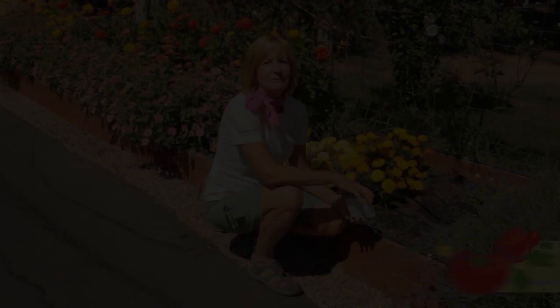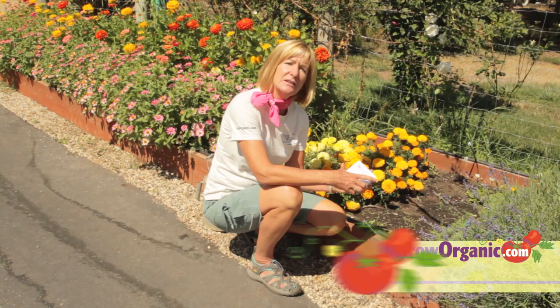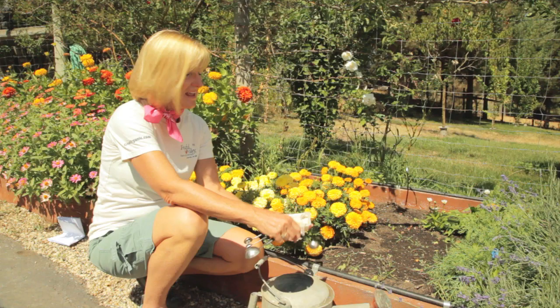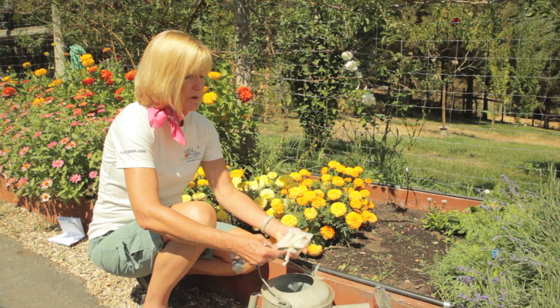You may have heard of plant-eating nematodes, but there's also pest insect-eating nematodes. These beneficial nematodes live in the soil. These microscopic worms control soil-dwelling pests like grubs and Japanese beetles. And they're easy to apply. Just mix the recommended amount with water and then spray or sprinkle evenly.